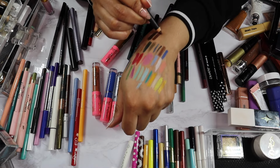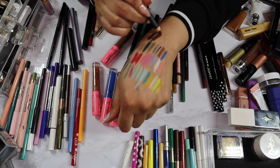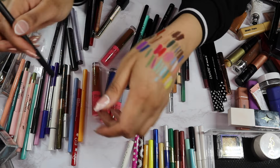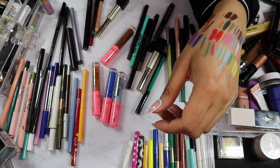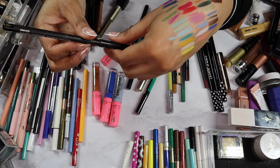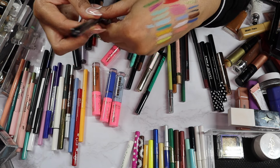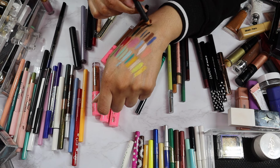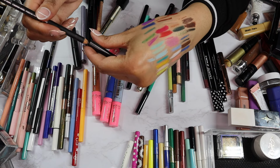This one is a little bit drier, but I don't use it as often, so it probably just needs to be sharpened because it's about the same age. Beautiful, dark, rich, true brown. And then, of course, the black one, which is, what's this one called? Smolder. I don't think this is as nice, and I feel like it's kind of dried out, so I might get rid of this one, actually.